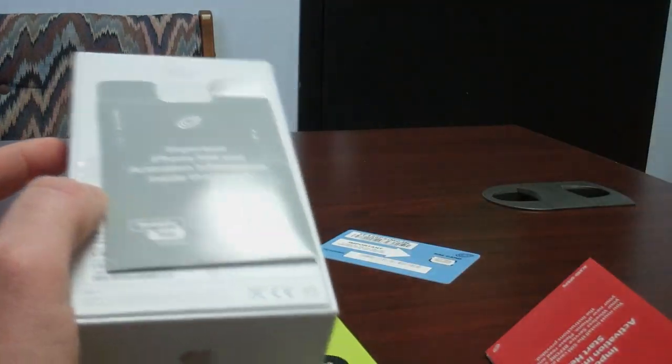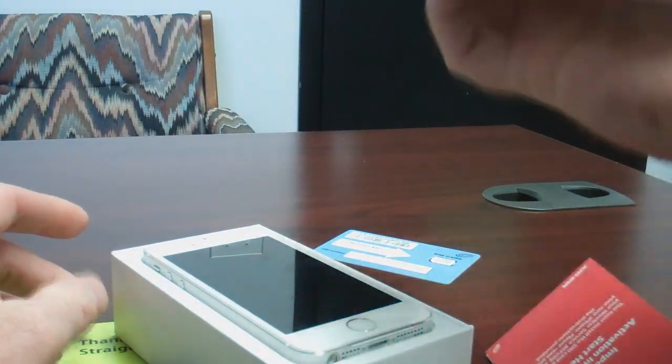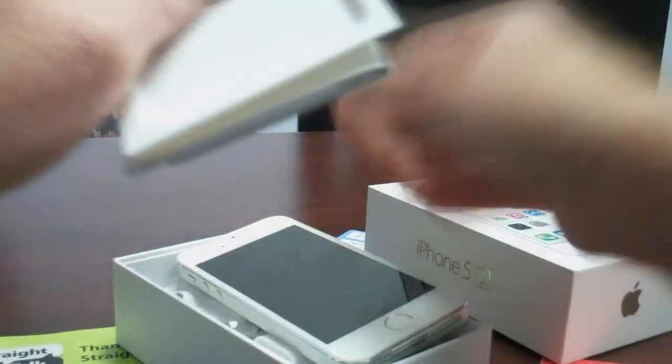They ship via FedEx. They require signature on arrival. So just so you know on that, that was a bit of a pain. Opens it up, standard run-of-the-mill iPhone 5S. Brand new here in the box.